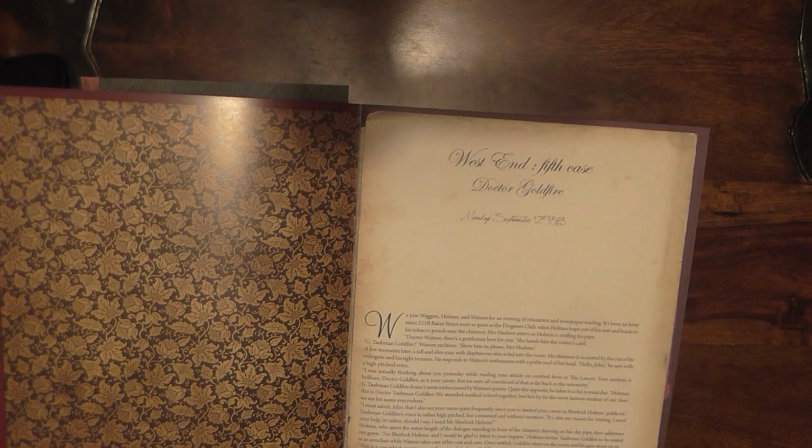A few moments later, a tall and slim man with diaphanous skin is led into the room. His slimness is accented by the cut of his redingote and his tight trousers. He responds to Watson's enthusiasm with a polite nod of his head. "Hello, John," he says with a high-pitched voice. "I was actually thinking about you yesterday while reading your article on cerebral fever in the Lancet." "Your analysis is brilliant, Dr. Goldfire, as is your career, but we were all convinced of that as far back as the university."